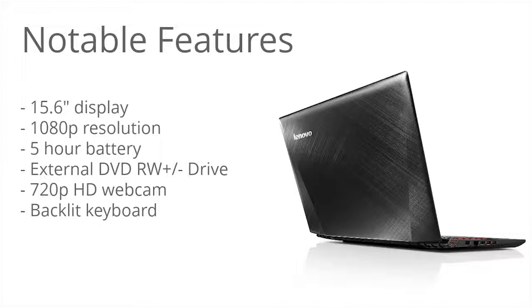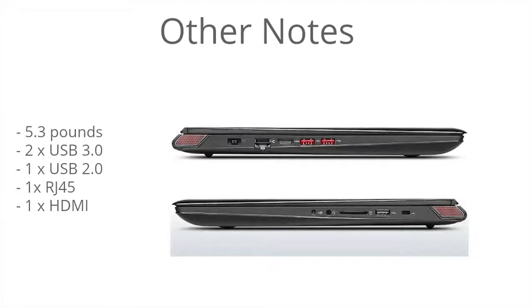So there's also a 720p HD webcam, and then it also has a backlit keyboard, which I think is a must for a gaming laptop. I personally like to game in the dark most of the time, so I wouldn't be able to live without that backlit keyboard. For a gaming laptop, the weight is respectable at just 5.3 pounds. Most gaming laptops are 6 pounds and above, and I know a lot of Alienwares are around 8 pounds, so this one definitely has the edge in terms of weight.